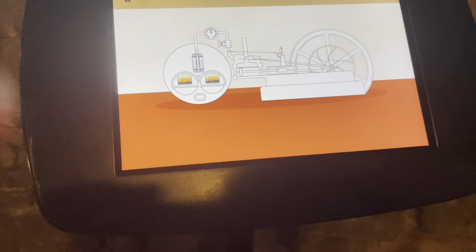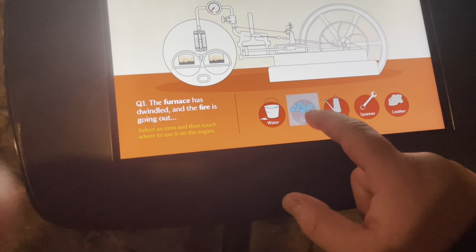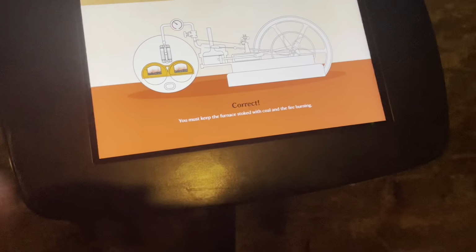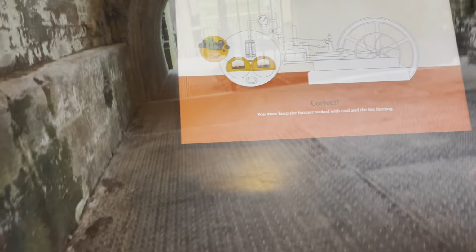I gave up after a couple of things because I thought, you know what, it's for a child's learning purpose, isn't it? So this was enough for me.